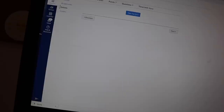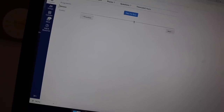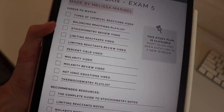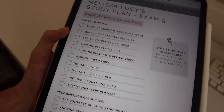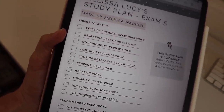That would be nice. So I have one Mastering Chemistry homework assignment, and then I have one thing to do for genetics. And wow, I just can't believe how close to the end we are. This is my last study plan for chemistry from Melissa Maribel, and then it's the final exam. So we are honestly almost done. I'm trying to finish strong, guys. I just am so ready for this semester to be over with everything that's been going on. It's been really hard to focus on school.